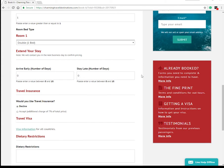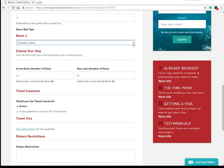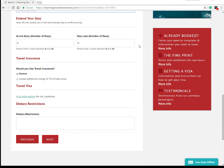After, choose a room type: double, twin, or triple. Moreover, you can decide to either extend your stay or not. Also, it is important to have travel insurance while traveling. Make sure that you are covered before the trip. You can either purchase from us or find your own insurance company. For more visa information, please refer to the link. Click Next once you've completed the form.